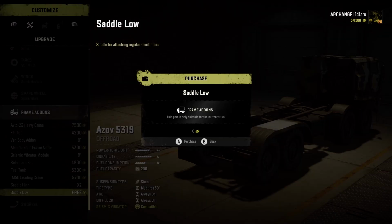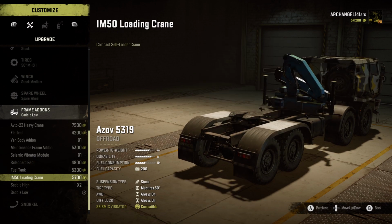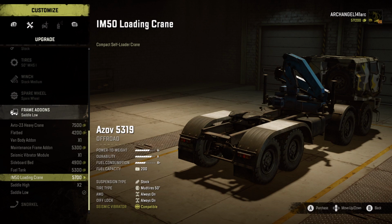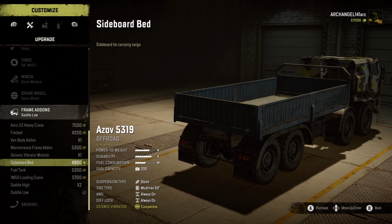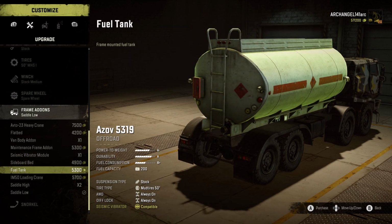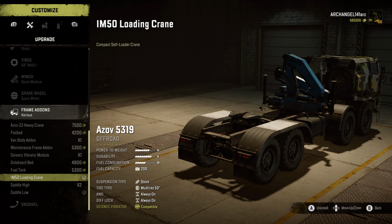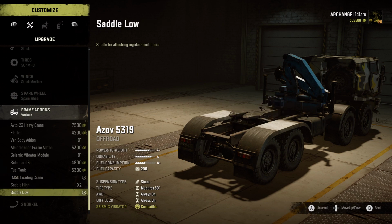So that one's your regular. Let's put that one on. Let's have a quick look. Let's add the crane as well, because I want to add more weight to it. I just want to see if there's anything else we can do. No, we can't do anything else. So let's add some extra weight to it, just to make it more difficult, I would think. Okay, so we got all of that shenanigans.